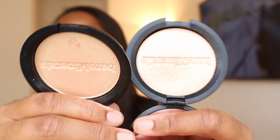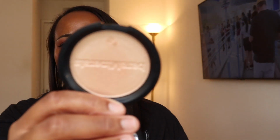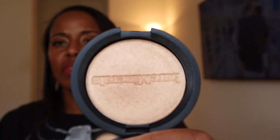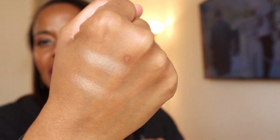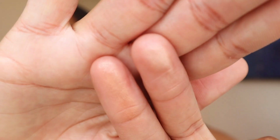The shade I didn't think would work the best for me. The camera is trying to decide where to focus, so let's just do one. There's Free, and then that is Fierce. They both give off a different color. One is a truer champagne gold. The other one is a bronze tone. So that is Free, and that's Fierce. It may look the same in this light. You might be able to see it also on my finger here. The camera's like, I don't know where to focus, girl.